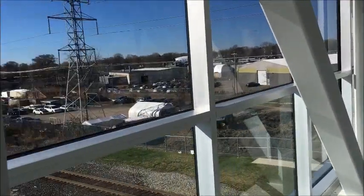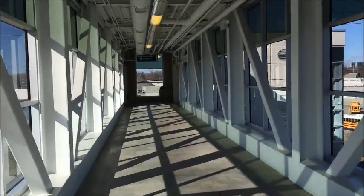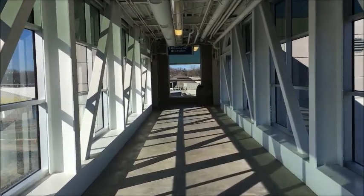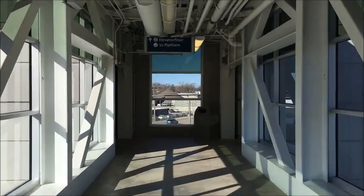And if you look all the way down towards the top of the screen, you're going to see where the track kind of pulls back together. It's kind of like having a switch, that kind of a curve, without having a switch there. I'm not sure why they do that, other than the fact that maybe they thought it was safer if the track was wider.